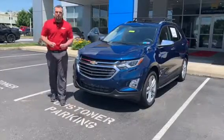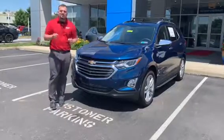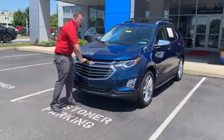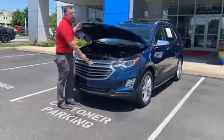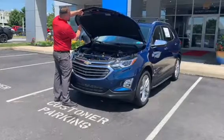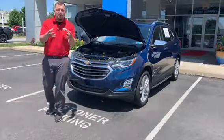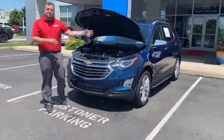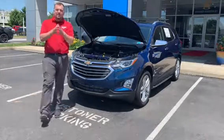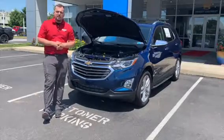All right, everybody, now we're at the front of the Equinox, J.D. Power's most dependable small SUV. Beautiful thing about this vehicle is the engine and transmission that we've incorporated this year into the 2019 model. This uses the 1.5-liter turbocharged four-cylinder, which boasts 170 horsepower, 203 pound-feet of torque, making it incredibly powerful but also efficient. We talked about some of the fuel economy ratings that we're going to get. Now, the way we're going to get this is with a whole host of technology, enabling this vehicle to get you as far as possible on a single tank of gas.